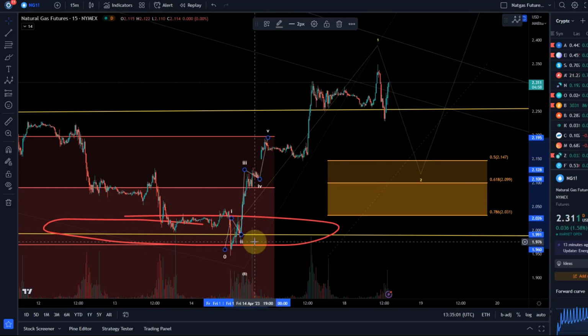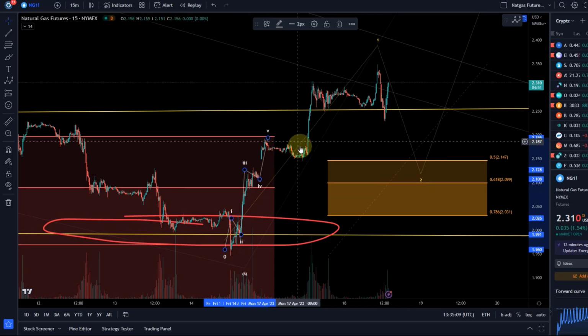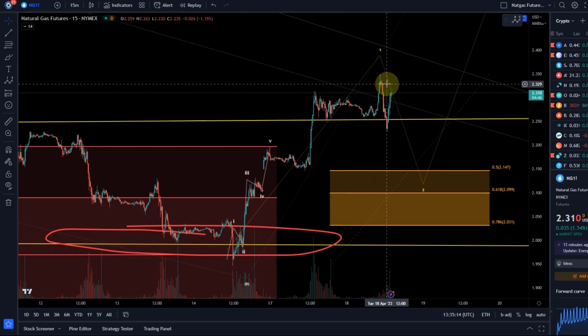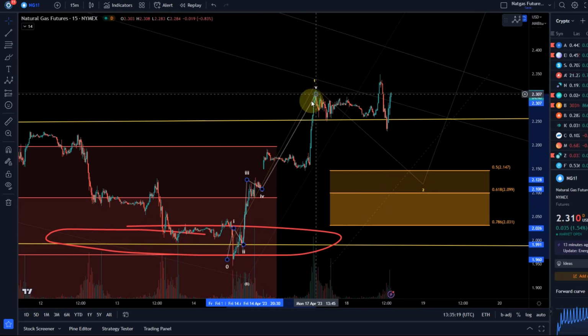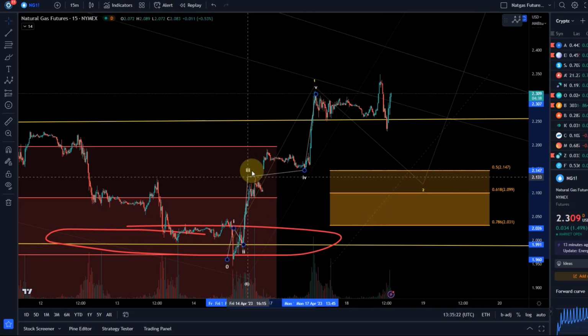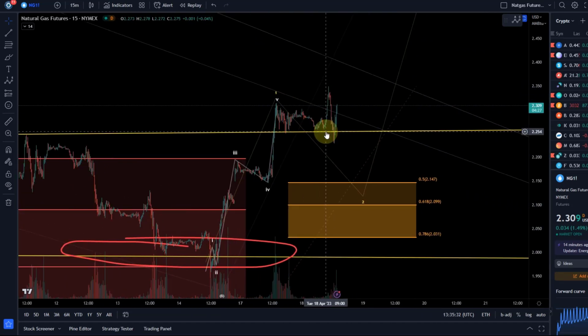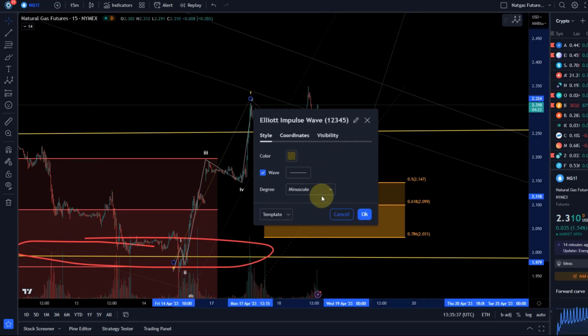So there are of course always other interpretations possible. We could maybe have a small 1-2-1-2 setup here, then a 3-4-5, that would be a 3 and a 4 and a 5. There are different interpretations really, unfortunately. So what could be is that this indeed was the top. This was the 5, this was a 4, this was a 3, and we just had another 1, 2, 3, 4, 5 of 3. That would be reasonable, especially as this move here. But let me just change the wave degree of this.